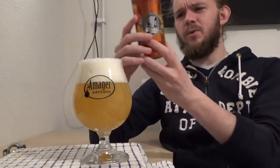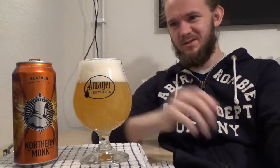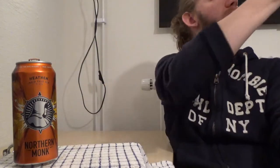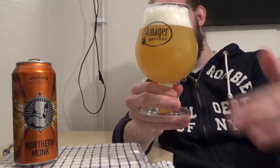So yeah, this can incidentally is a 440 milliliter one, which seems to be, a lot of English breweries are copying this to be closer to the American pint, which I believe is 473 if I'm not mistaken. But as you can see with this beer, it's poured, if I hold it up to the light, a really nice bright but hazy yellow golden colour. There's a solid 2-finger of a frothy and bumpy white head on this one.